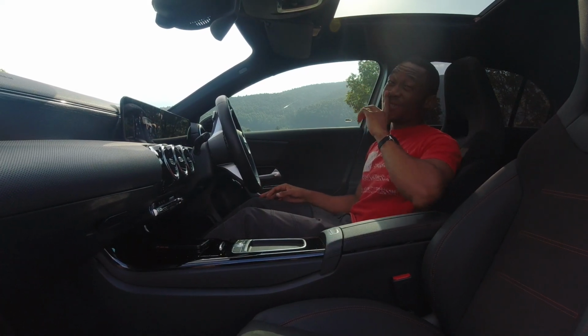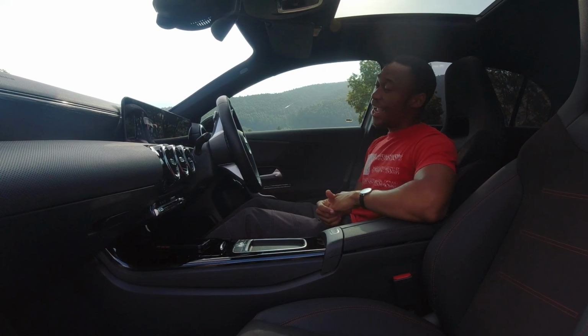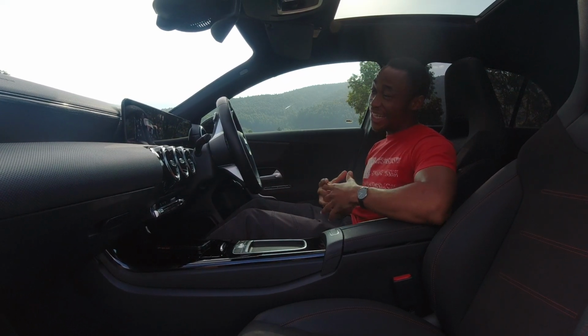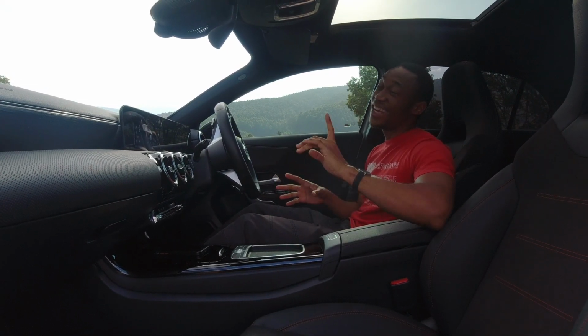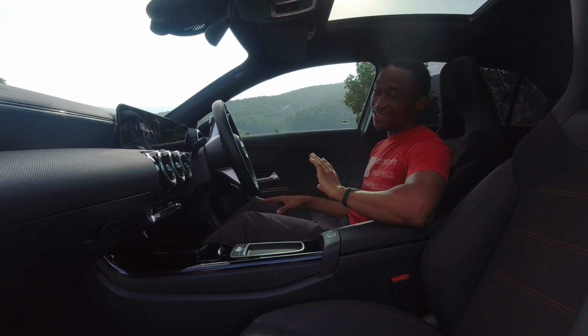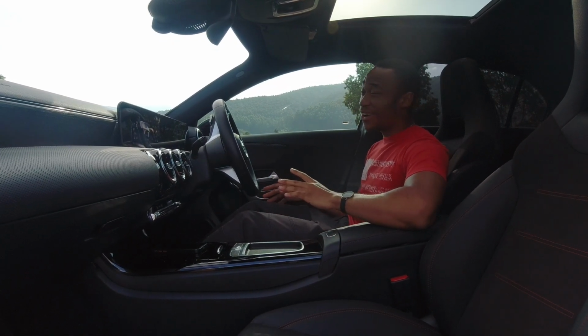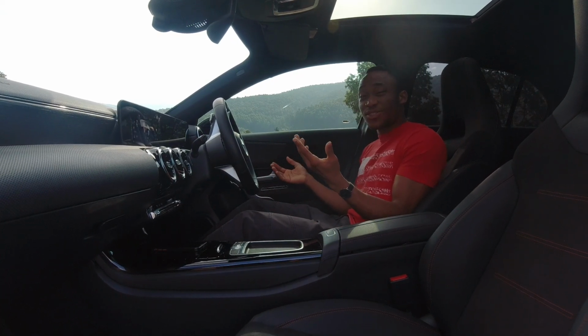Now, I'll say something which is really crazy. I've spent some time playing around in here, and I feel like, for me personally, this car has the highest quality of any Mercedes-Benz, except the S-Class, of course. But if we're comparing this to the C-Class, GLA and whatnot, for some reason the quality in here just feels superior.